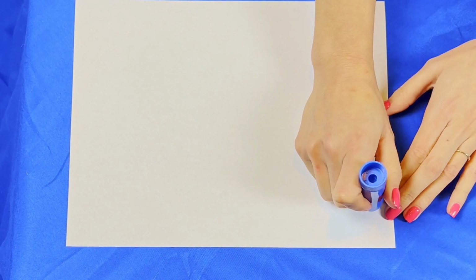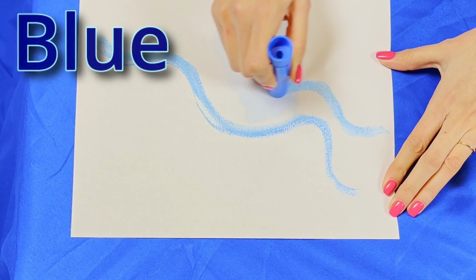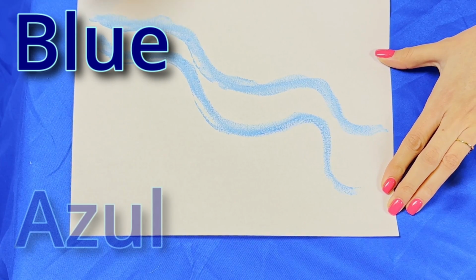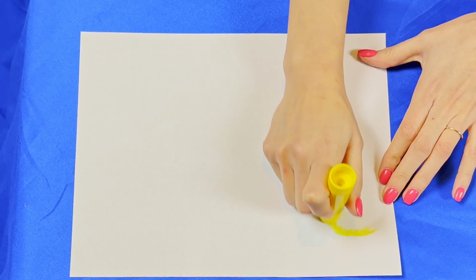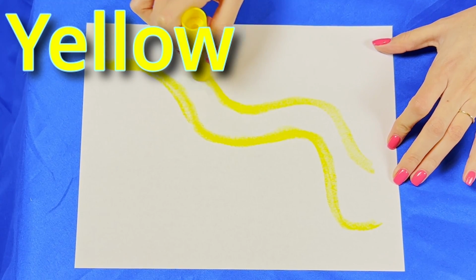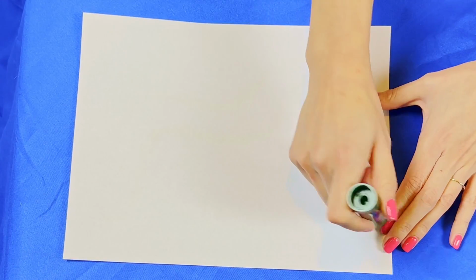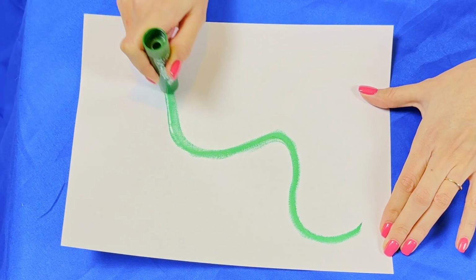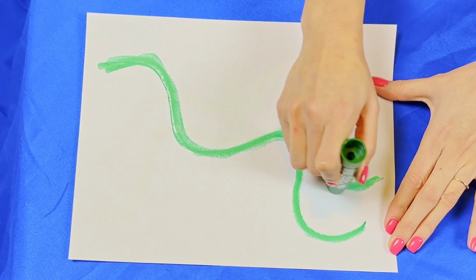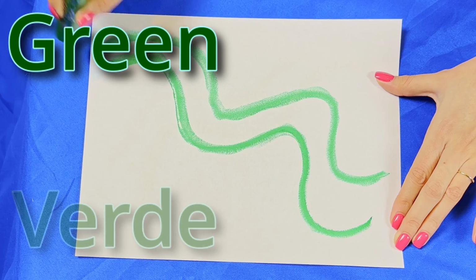Okay, next color. What color is this? Blue. In Spanish, ¿qué color es este? Azul. Next color is, in English, yellow. In Spanish, amarillo. What color is this? ¿Qué color es este? In English, green. In Spanish, verde.